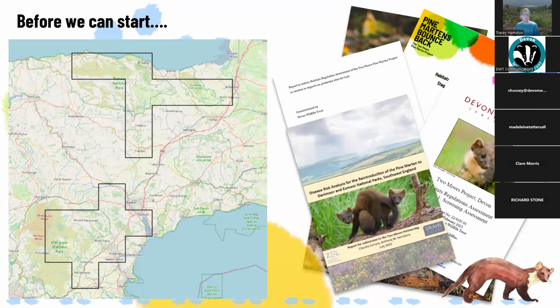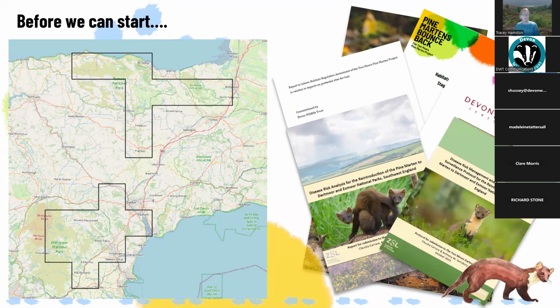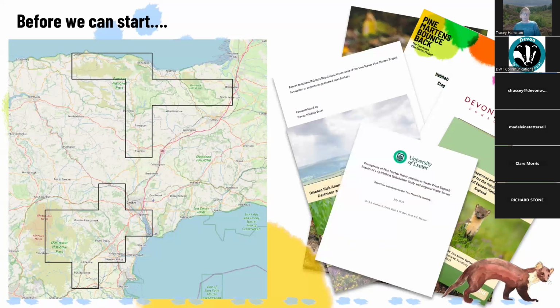And so we've got a whole protocol that we have to follow around not just the translocation, but afterwards as well. So if we need to retrap pine martens or understand what's happening to them in the landscape, if we do unfortunately find dead ones, making sure that we have post-mortems and understand if there's issues such as poisoning. I mean, they are unfortunately susceptible to things like rodenticides, which people will put out for rats. So these are kind of the documents we had.